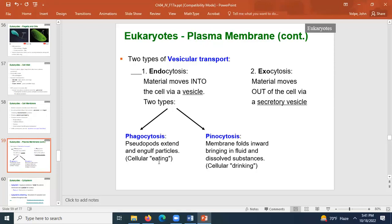There's also pinocytosis, where the membrane folds inward, bringing in the molecules, which usually bind to the receptor on the plasma membrane. And then that will fold in. Let's see if I can draw that.